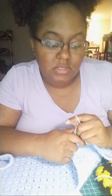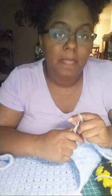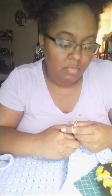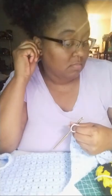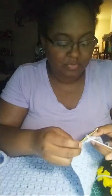This is a pattern I got off of the Premier Yarn website. And it's called the Primrose Blanket, or Primrose. I think I'm pronouncing it right. But I'm loving it because it has a little bit of texture to it.